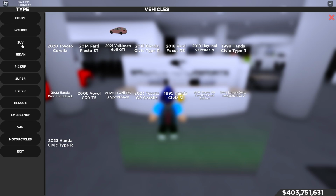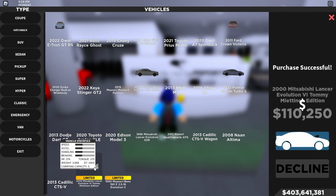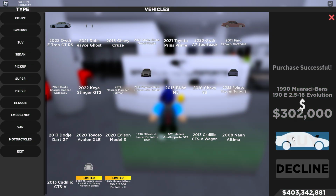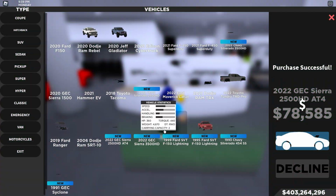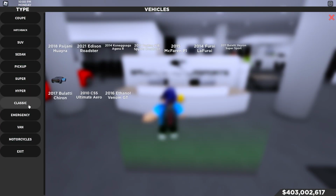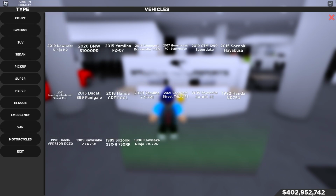That's not even that much. No hatchback, none in SUV. Couple in sedan. Oh, this looks cool. Oh, here's the big one, $302,000. Jesus, there are a lot of new pickup trucks. I guess we'll just get them all. None in super, none in hyper, one in classic, none in emergency, none in van, and none in motorcycle.